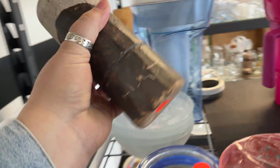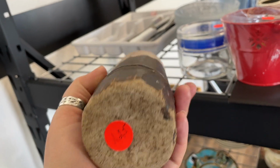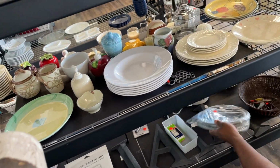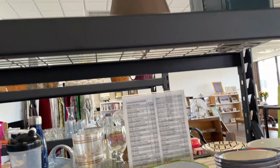I see something over here. Oh, that's a piece of pottery. That's fun. It's kind of crude, but it's $1.25. Yeah. This washer and dryer hose is here. Do you need a washer and dryer hose? No. Here, will you hold that? I think we should keep one just because we get a washer and dryer, not a camper.